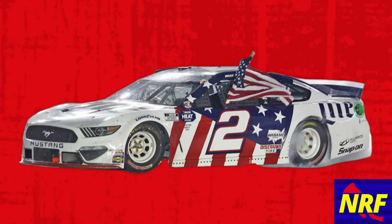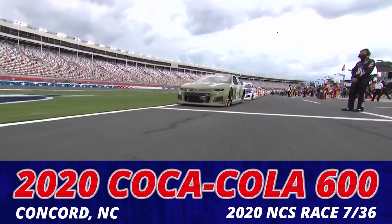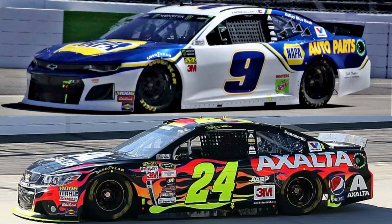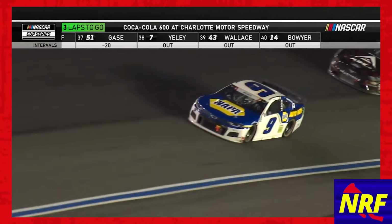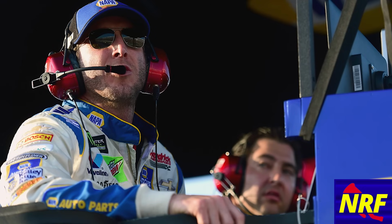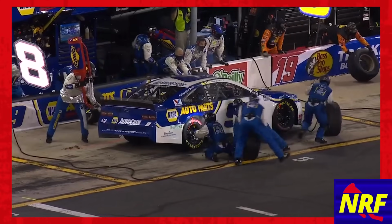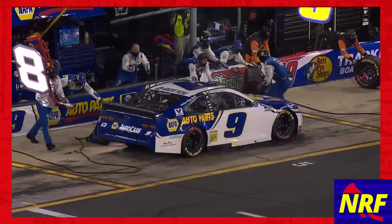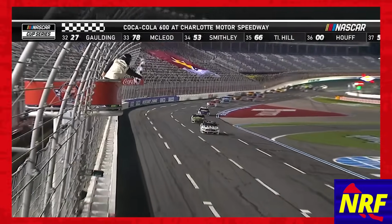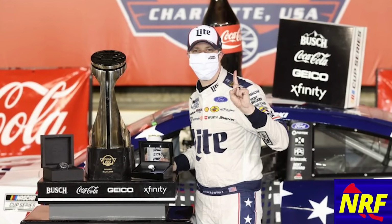Now, weirdly enough, the Miller number 2 team would get one back from the old 24 team in the 2020 Coca-Cola 600. Chase Elliott, with Jeff Gordon's old team, was 2 laps away from winning his first ever Crown Jewel race. However, a tire issue by his own teammate, ironically the 24 car, led to a decision that will forever haunt crew chief Alan Gustafson. The Alan Gustafson special of 4 in fuel proved to be the losing call for Chase Elliott. Meanwhile, Brad Keselowski won his first and, as of 2025, only Coca-Cola 600 in Miller Lite's final race.